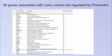Sometimes it becomes clear, as it did in this case, and sometimes we're going to be having to make the best decisions we can on the best information that we have at the moment. We'll look at another very different disease that's associated here with 28 genes, colon cancer.